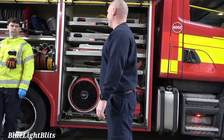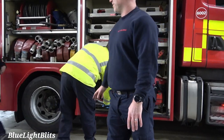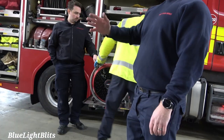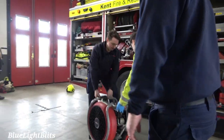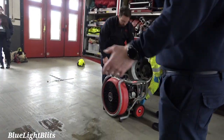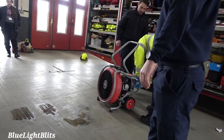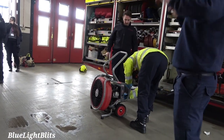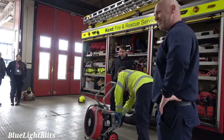Do you want to turn it on? Yeah, shall I turn it on? It's noisy, very, very noisy. Stand back a bit. Literally stand out of the way of where it's going to blow, because it will blow up a bit of dust. Ready?